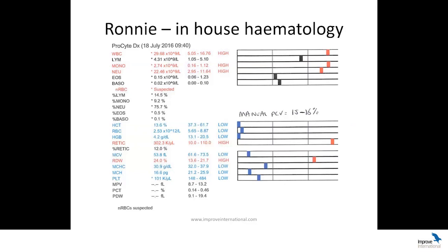Obviously, this is a severe anemia, and this is really well connected with the clinical signs that Ronnie was demonstrating. So at this point, in an animal that is unstable, we need to start considering the possibility of transfusion because of the severity and the fact that he's not compensated clinically.